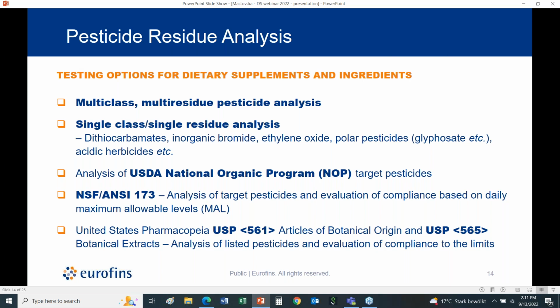We also offer testing packages to meet specific requirements, such as the USDA National Organic Program, or NOP, list of pesticide residues, or evaluation of compliance to the NSF/ANSI 173 standard, which includes a list of pesticides based on the National Organic Program NOP list, together with daily maximum allowable levels, which we use in the evaluation of the determined residues. And last but certainly not least is the United States Pharmacopeia, USP, General Chapter 561 for articles of botanical origin, which lists selected priority pesticides with limits. For botanical extracts, the limits could be adjusted based on the concentration factor and equations which are provided in USP Chapter 565.